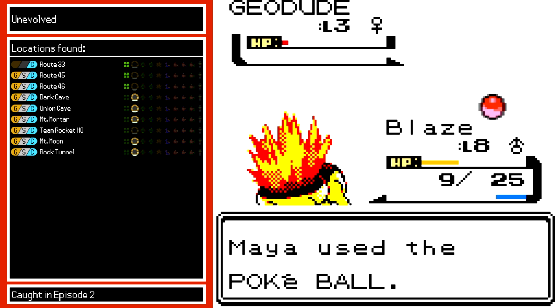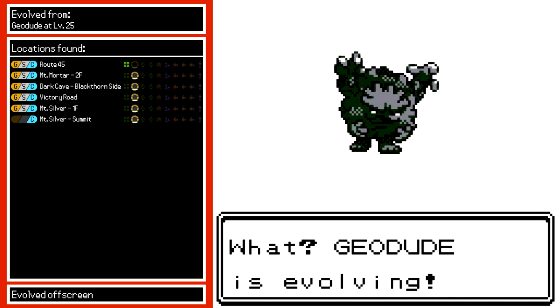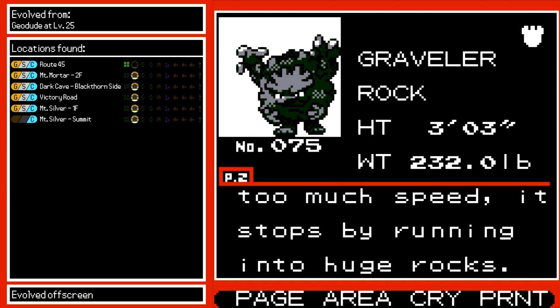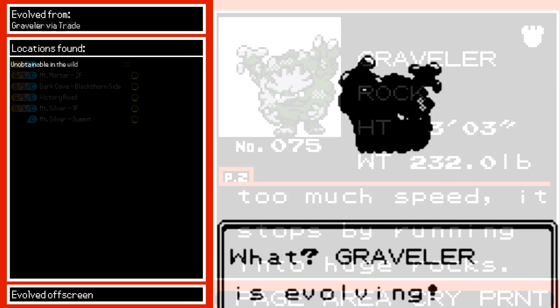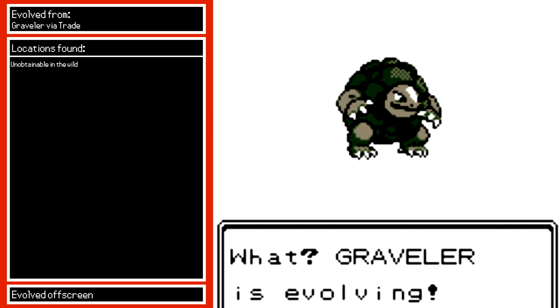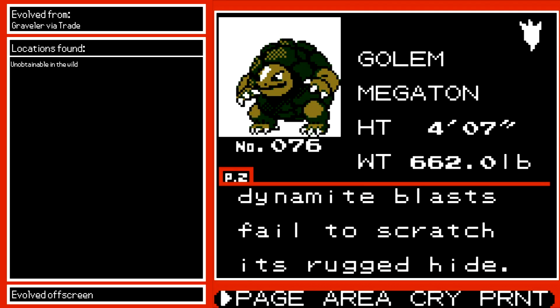Geodude, the rock Pokemon. Proud of their sturdy bodies, they bash against each other in a contest to prove whose is harder. If you know what I mean. Graveler, the rock Pokemon. It travels by rolling on mountain paths. If it gains too much speed, it stops by running into huge rocks. Golem, the Megaton Pokemon. Its rock-like body is so durable, even high-powered dynamite blasts fail to scratch its rugged hide.